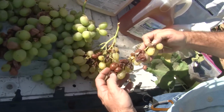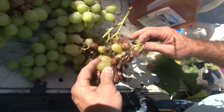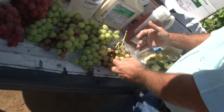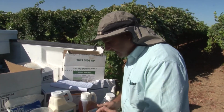You really can't see it right now, but you can see how my skin pulls apart right there. It leaves a residue. That's their waste, and people probably won't like eating that stickiness. Yeah, probably not. So we have to take care of that.